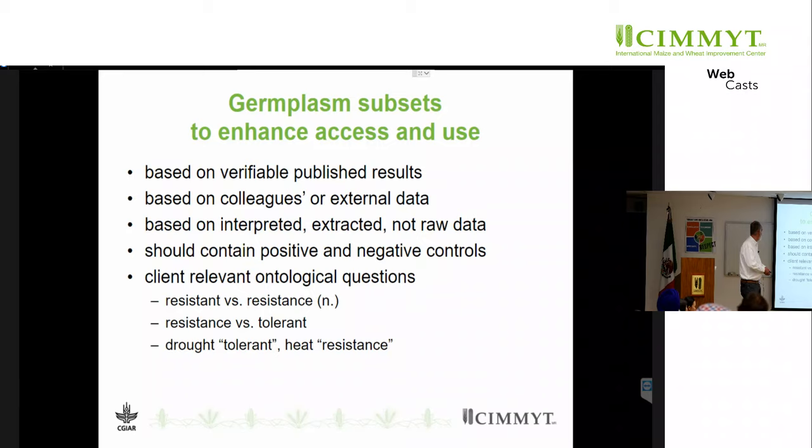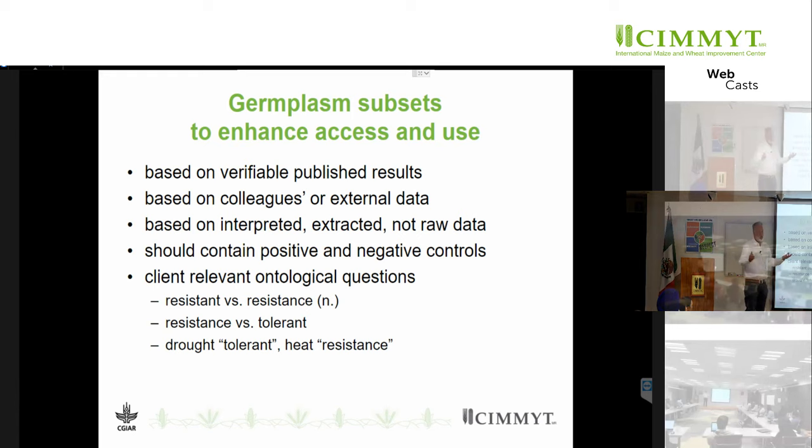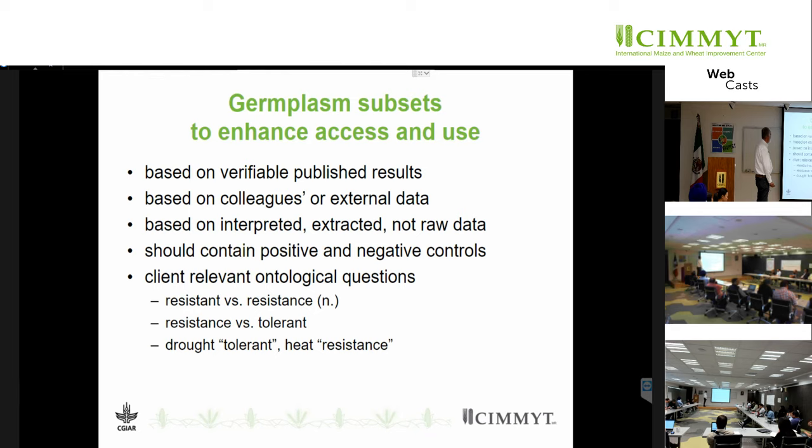And so we've prepared subsets of germplasm, and those subsets are hopefully all based on verifiable published results, either published in journal articles or on Dataverse or on Germinate or Grin Global. They're based on colleagues' internal or external data. We often interpret the data, and we don't provide the raw data. If someone evaluated for heat tolerance, we would select the five best lines that were heat tolerant and not the 100. We wouldn't list the 100 that would be presented.